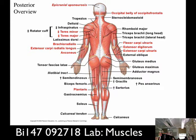Actually, I'm kind of partial to the levator scapulae. Infraspinatus. Everybody that works at a laptop's got problems with their upper back.